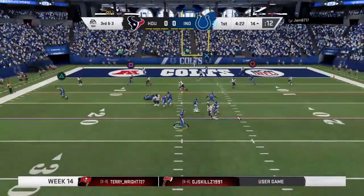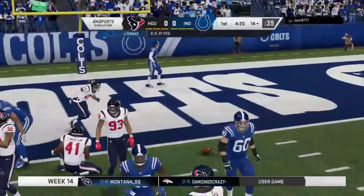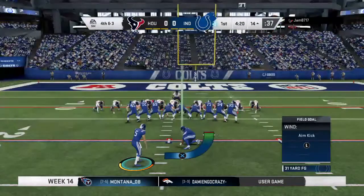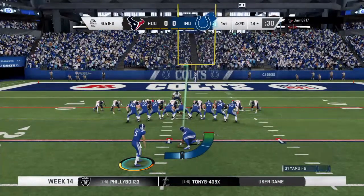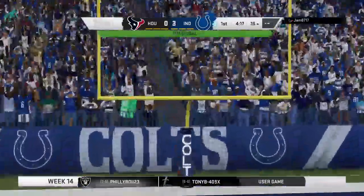On 3rd and short, they'll try and pick it up through the air. And that is incomplete. Oh, he had a defender right there with him to force that to the ground. And 4th down now coming up. That's a good job there creating the contact to force the incompletion. And now since it's 4th down, that should set up a field goal situation. And a nice sigh of relief defensively to be able to hold them to 3.